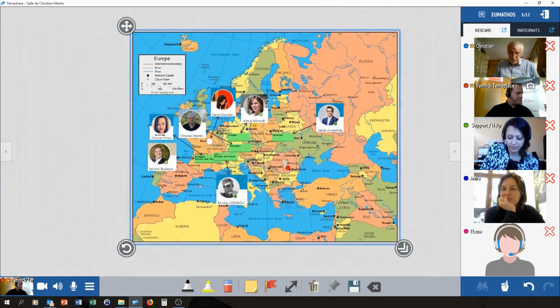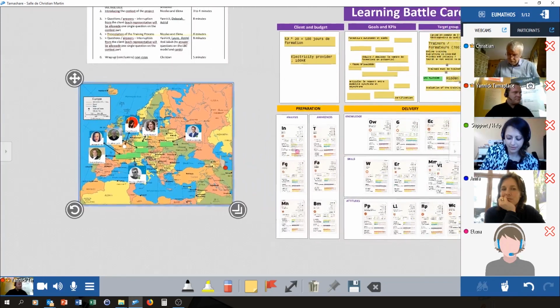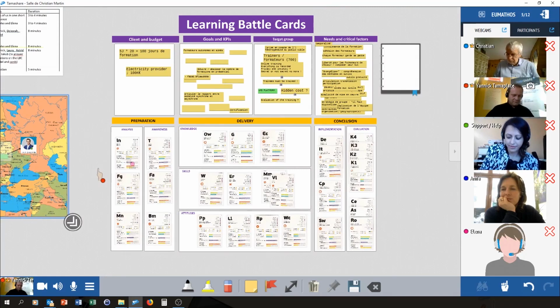I would like to imagine something different than the methods that we have seen, because I would like to explore them a bit further to try to make something completely different. I would like to use them for something that has nothing to do with instructional design or learning, even though they are learning battle cards.